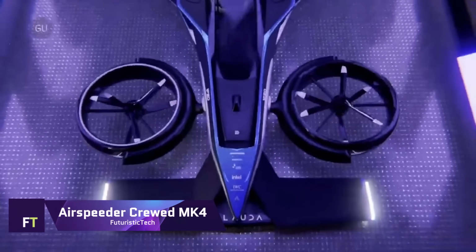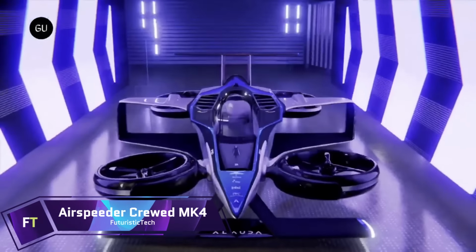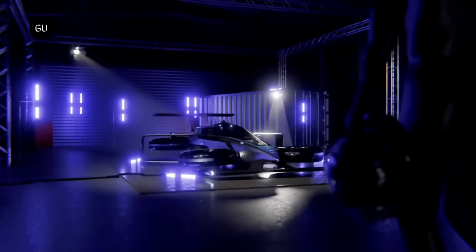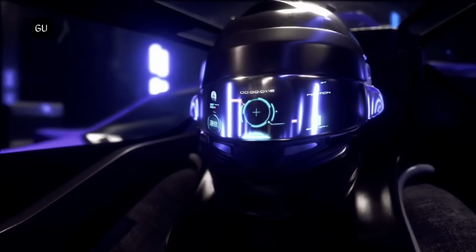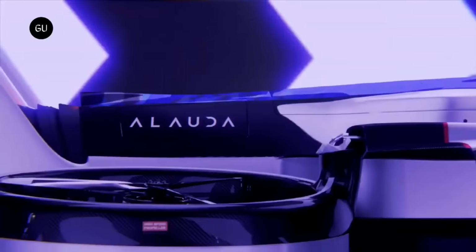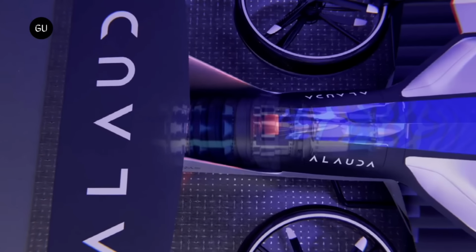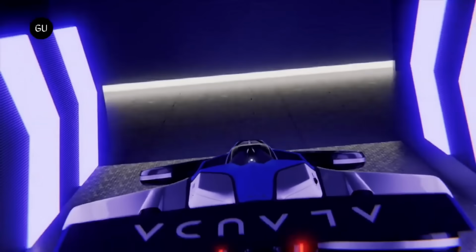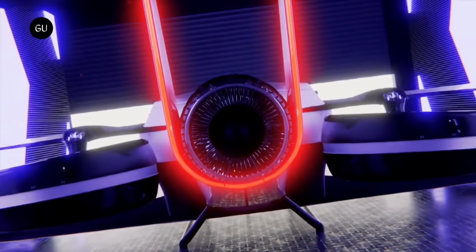Airspeeder Crewed MK4. Aloda Aeronautics' Airspeeder MK4 is the world's fastest hydrogen-electric vertical takeoff and landing aircraft when it comes to vertical takeoff and landing acceleration. From a standing start, it can achieve a maximum speed of 225 miles per hour in under 30 seconds. It was designed and constructed in Adelaide, which is located in South Australia.